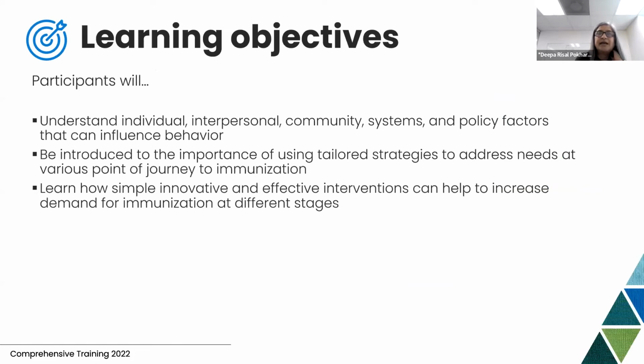So basically, the learning objective is to come to a shared understanding of how behaviors are affected. When a human being makes a decision, it's not just by herself or himself. A lot of other factors come into play at the interpersonal level, the community, the systems, and the policy factors, which each have a unique influence on our decisions. We will be introduced to the importance of using tailored strategies to address the needs of various people at various points of the journey. And then we will learn some innovative ways in which effective interventions can be designed together with the community at each stage of the journey that we go through.